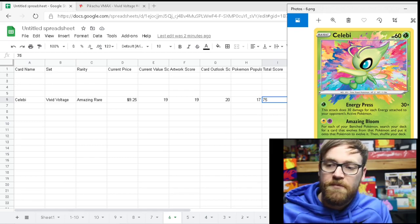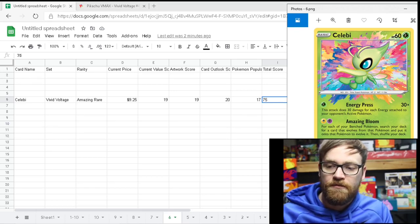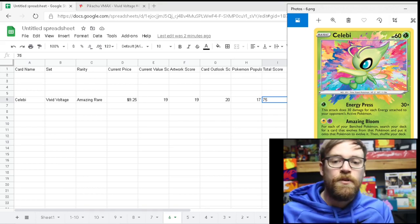I really like the Amazing Rares. I think they look fantastic. The color splashes and everything look really good, the holographic throughout the card on the energies and down below. Gave that a 19 out of 20 as well.